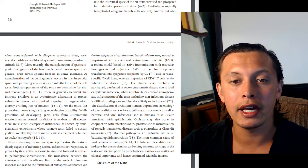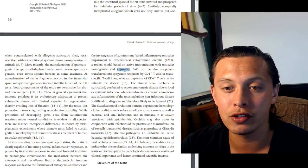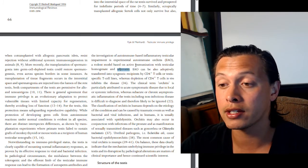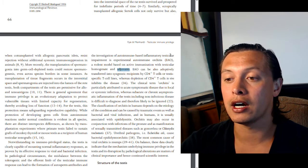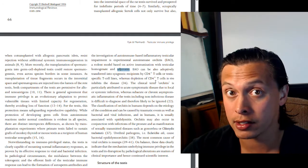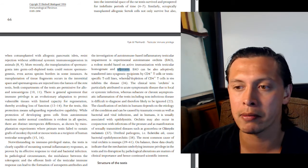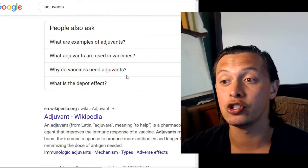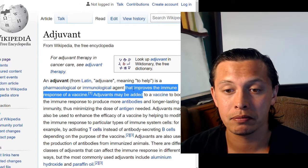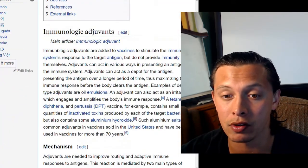In this case, it's a rodent model based on active immunization with testicular homogenate and adjuvants. An adjuvant is something they put in, say, vaccines or things that they inject into you, which activates your immune system and makes it much more likely to generate a strong response at that injection site. If I remember correctly, aluminum oxide is a very common adjuvant because you will often form a strong response against that. They say it's to help the immune system respond to a vaccine.